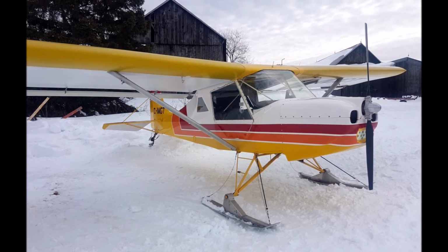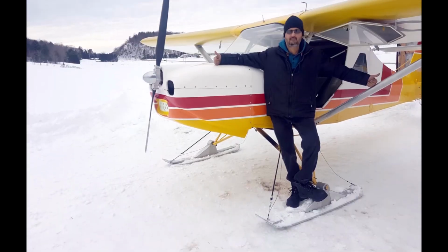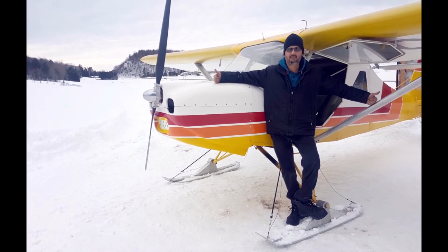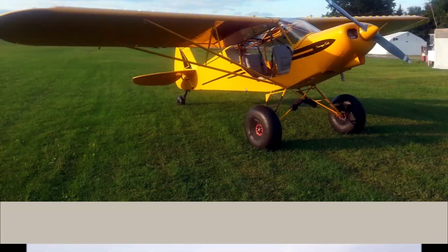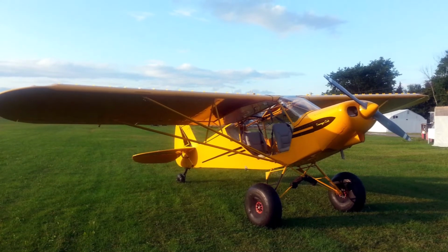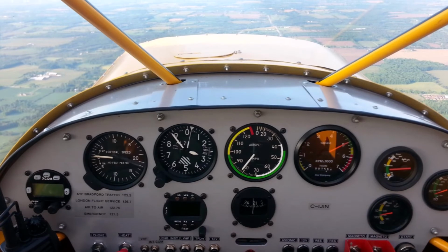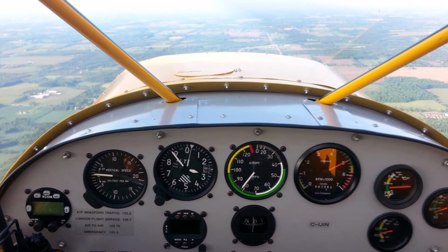We have a couple at Baldwin. This one's one of my students up in Muskoka region. This was last year, 2019's winter flying. Another airplane that's a highlight at Baldwin is this Savage Cub. It's got a 100 horse 912. It's primarily used for recreation or sometimes for tail wheel checkouts. It's a beautiful, awesome flying airplane.